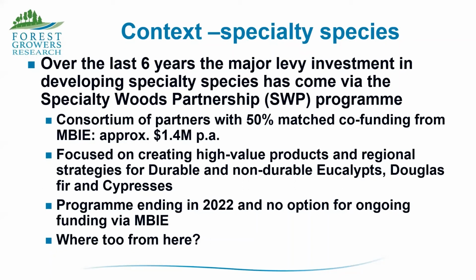This activity is really focused on creating high-value wood products and regional strategies for durable and non-durable eucalypts, Douglas fir, and cypresses. And whilst the program's not holistic in the sense that there are a number of other species that could be included, it's been a highly successful program. The program's ending in 2022, and given changes in funding frameworks, there's no ongoing option for funding via MB. So the question that the partnership program and FGR are now faced with is where to from here.